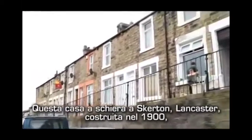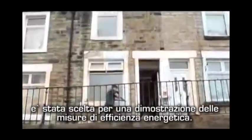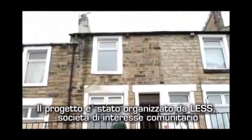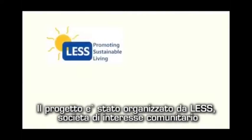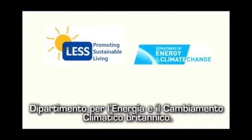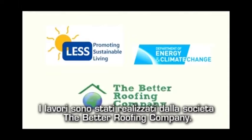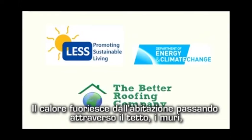This terrace house in Skirton, Lancaster, built in 1900, was chosen for a demonstration of energy efficiency measures. The project was organised by Less, a community interest company promoting sustainability in Lancaster, with funding from the UK Government's Department of Energy and Climate Change. The work was carried out by the Better Roofing Company.